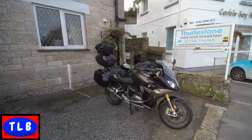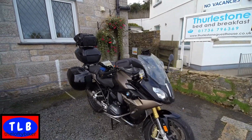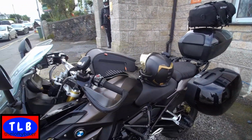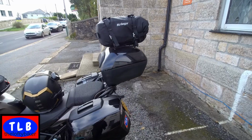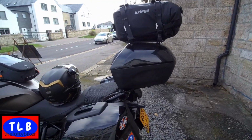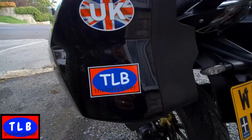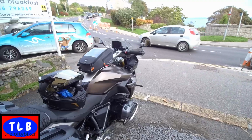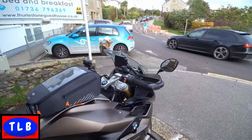The bike's loaded up, we're going to make our way down to Plymouth and catch the Pont Aven. Let's spin the old camera around. There he is, all loaded up ready. Got the tank bag on, side panniers, top box and the old Krieger 20 on the top. How good's that? I've even got my new Theloftybiker stickers, how about them? So as they say, round the flock up and get the sheep out of here.